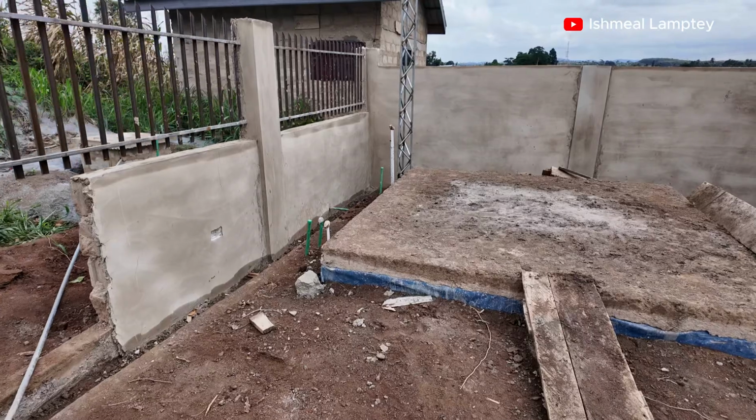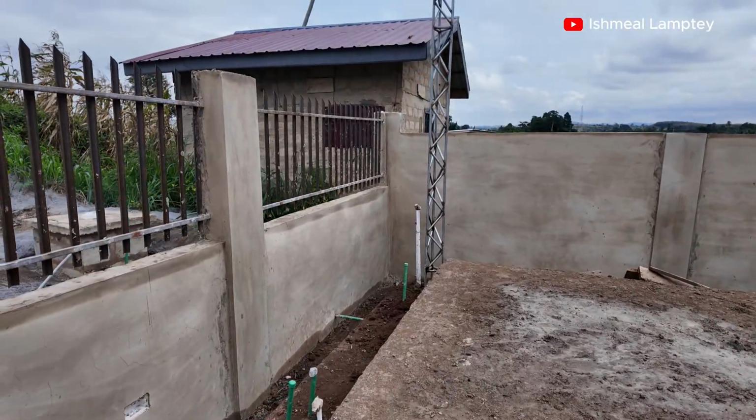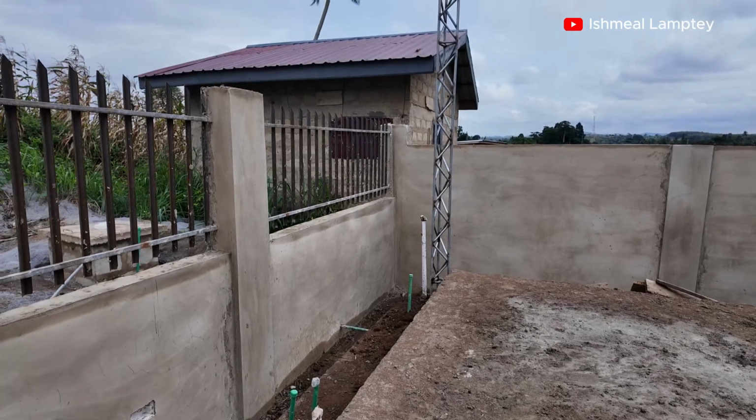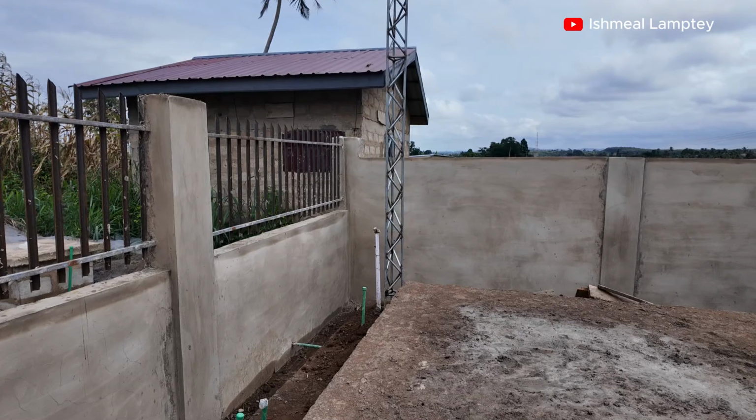And then to the side of the property, we have a flat base, which is going to house a 10,000 liter water storage tank. Of course, we have this pole here, which is going to have the CCTV camera, and then street lights to brighten the place, especially at night.